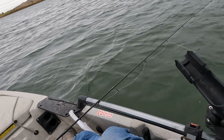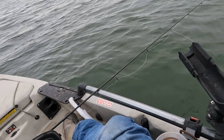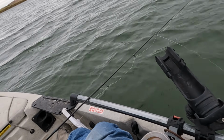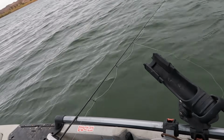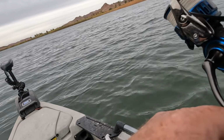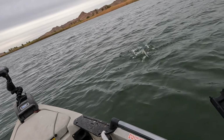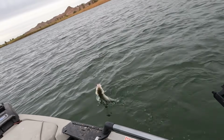They're not really on the really good chew. I tried 1/4 ounce bigger baits, you know, react. It's just small bait, natural color is the only thing they want. I got another one right as I turned the camera off. Smaller one.